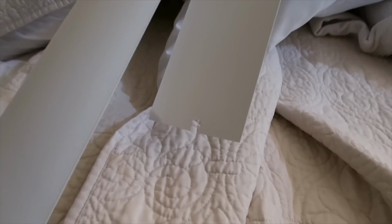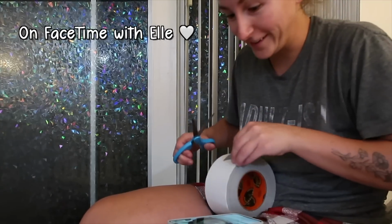Okay, now I have to figure out what I'm doing with these ones because I am not being charged $20 a blind to repair these and replace these because I know for a fact these cost like 25 cents. So I have white duct tape. I'm gonna try and white duct tape the top and see if that works. So I'm trying to duct tape it to see if I can get away with it.